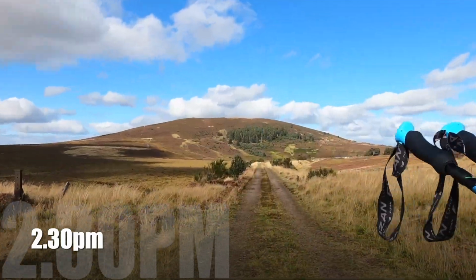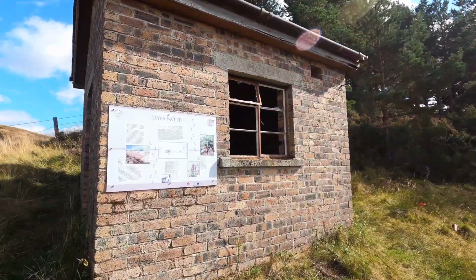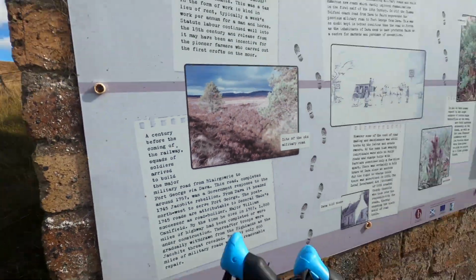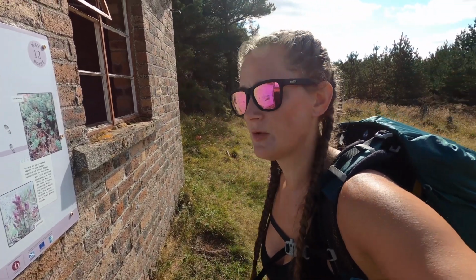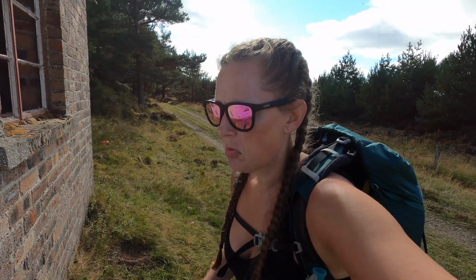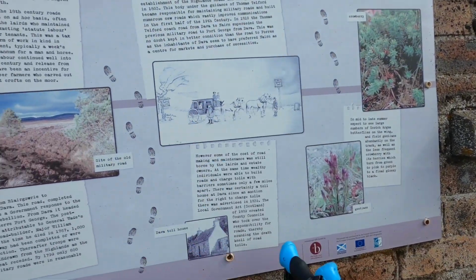Look at that view. Here we are at Dava North. This is waypoint number 12. Basically it talks a little bit about a century before the coming of the railway, squads of soldiers arrived to build all the major military roads. This road, completed around 1757, was a government response to the 1745 Jacobite rebellion. From Dava, it headed northwest to serve Fort George. Blah, blah, about troops and stuff. Then it talks about the maintenance and the cost of the roads and having toll roads.